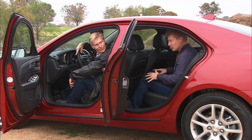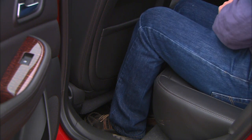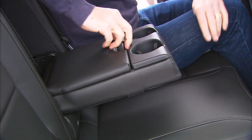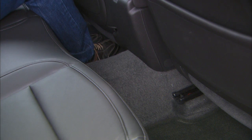Let's get to the back seat. The outboard position's very comfortable. Leg, knee, and foot room is not as generous as others in class. No power port either. There are plenty of places to put things, though. You might even lose stuff. Finally, there's enough headroom in the middle, but this tunnel is substantial for a front drive car.